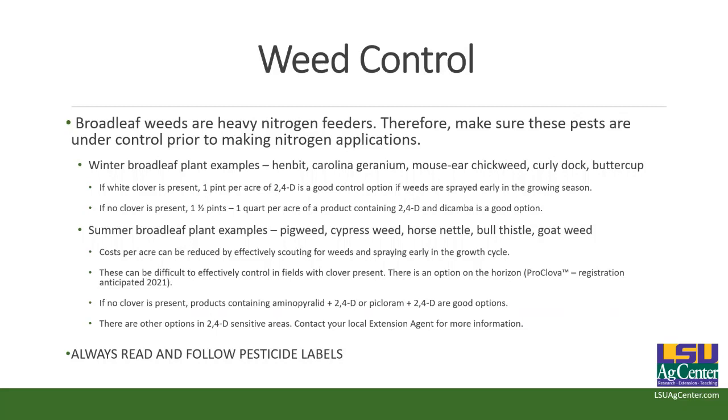If we would have done a better job of applying a herbicide earlier in the season, we would have been efficient at controlling some of those plants. So I'll give you some examples there. If white clover is present, 1 pint per acre of a 2,4-D product is a good control option if we spray early in the growing season. White clovers are fairly tolerant to 2,4-D products. Your ball clover and crimson clover may not be quite as forgiving with 2,4-D, but if we keep that around a pint per acre, we should cause minimal damage to those white clovers.